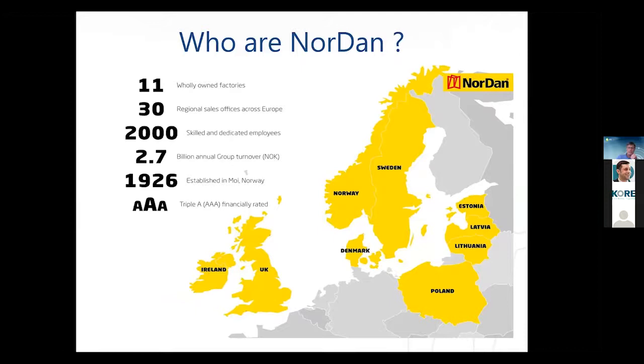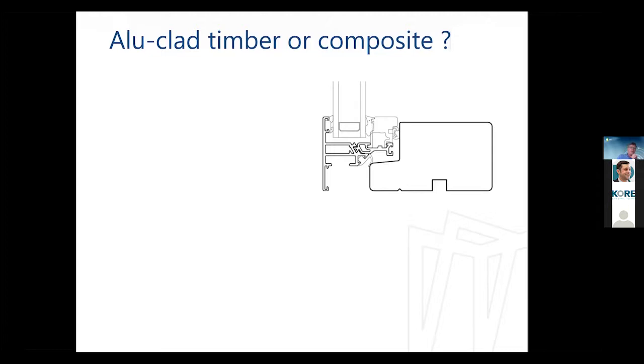Okay, what is Aluclad timber? What is composite? There are different window constructions that are described as Aluclad. Perhaps it would be more accurate to describe certain windows as composite. What we're looking at there is a cross-section of a window, which is a composite window. It has a timber frame and an aluminium sash.